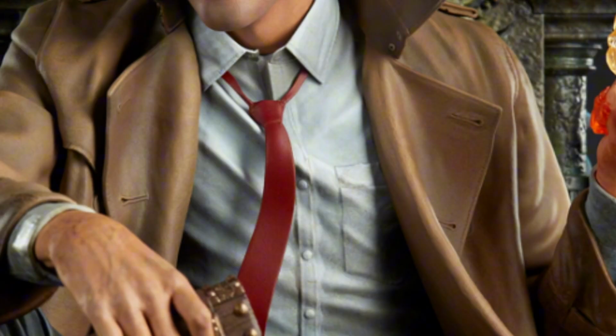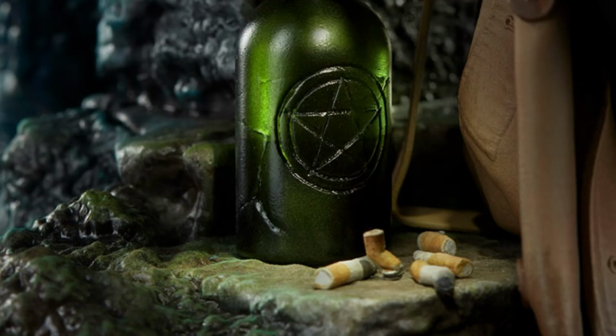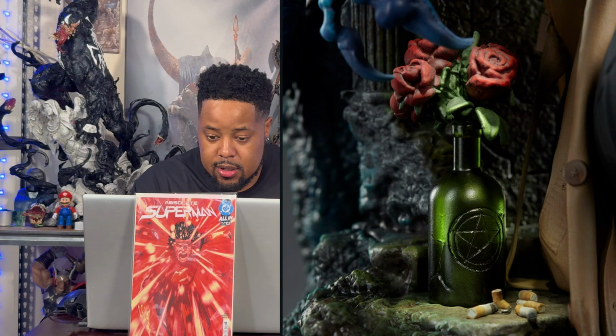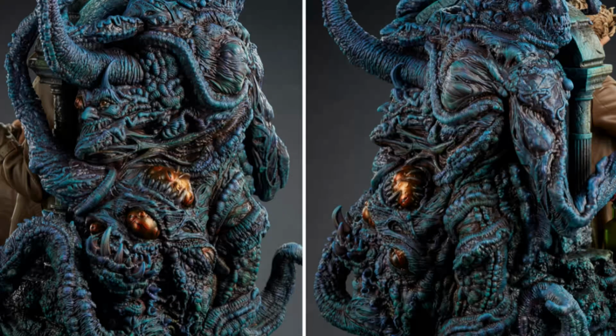I was hoping they'd put a cigarette in his hand, but if you look on the bottom of the base, you see this bottle, and you see the cigarette butts all around the base, which I think is like John Constantine. Of course he smokes, but this one looks really cool. Flowers coming out of this whole spell bottle. I just think they knocked this out of the box.